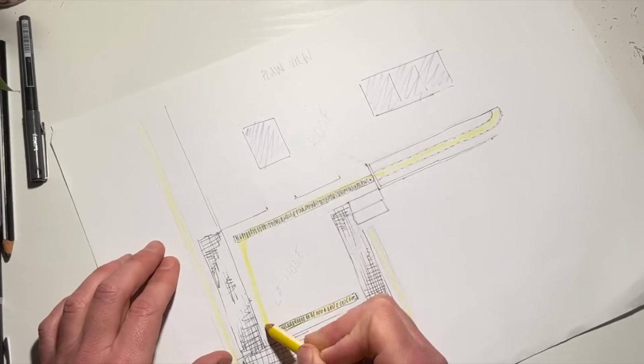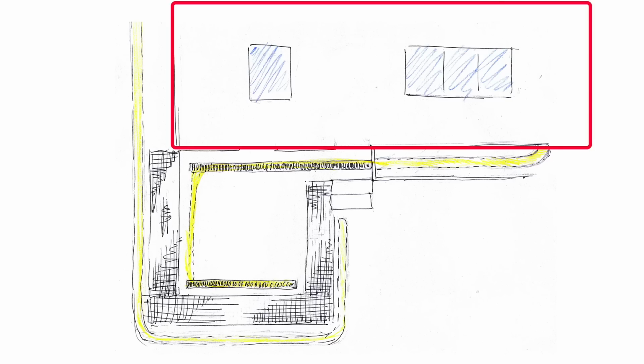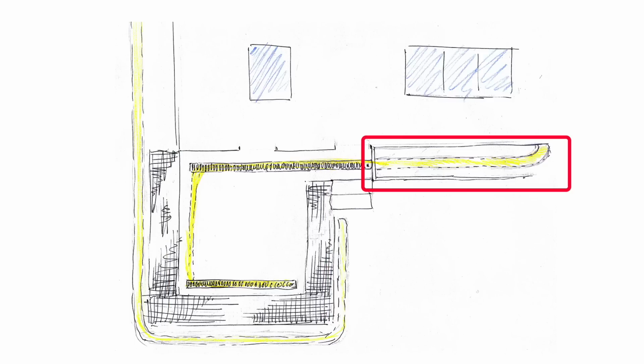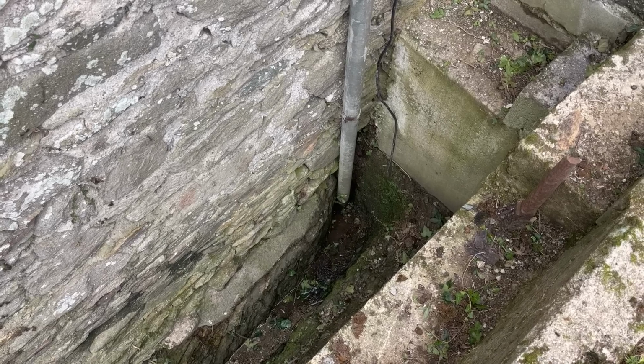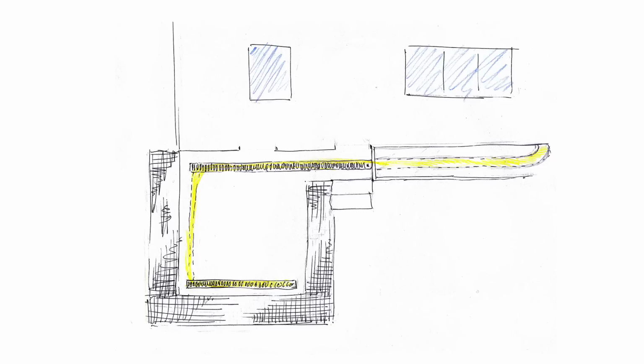So to look at it as a plan from the top, we've got the roof of the property, then we've got the hole, and to the right of the hole we've got the drainage channel, which currently runs outside the property and then enters a drain which traverses inside the property. I would have liked to have taken that lower drain, the drain in the bottom of the hole, which goes to the right there.